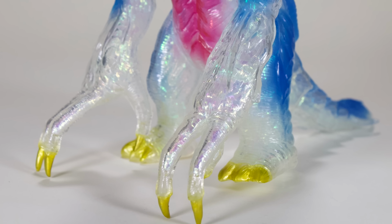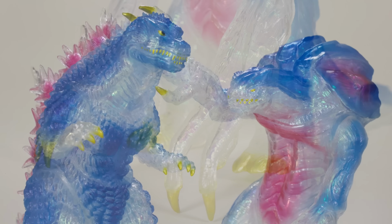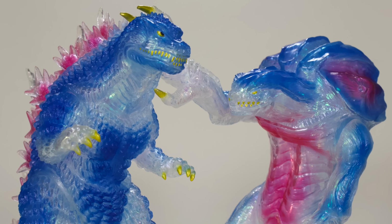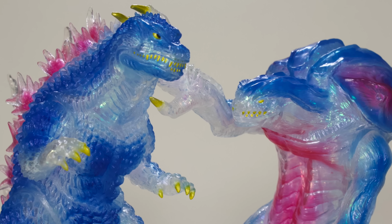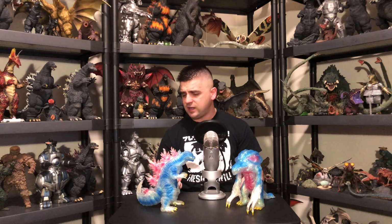So that looks awesome. The insides are filled with a, what's the word I'm looking for here? Like a tinsel paper, reflective tissue paper, if you will. So that's what's on the inside. I thought that was really a nice touch, because something I say about X Plus figures is that with that reflective paper on the inside, it gives the figures depth, lots of depth, really, really nice depth.